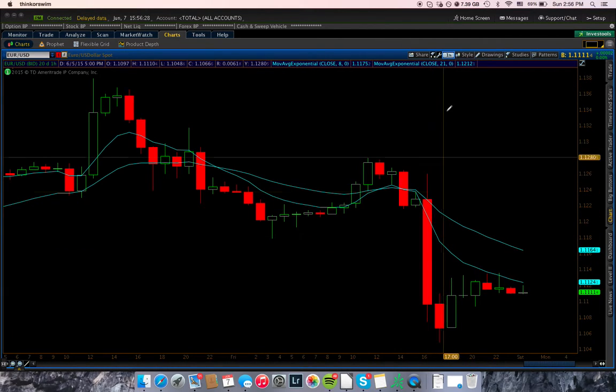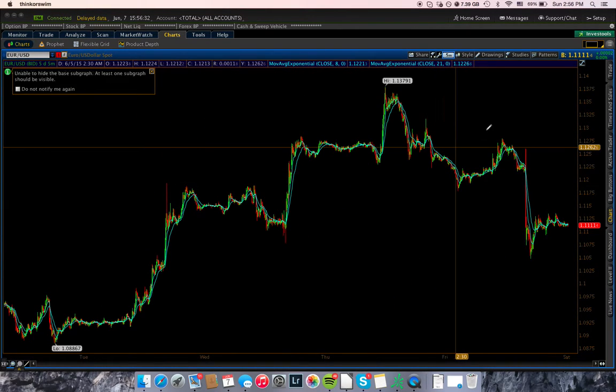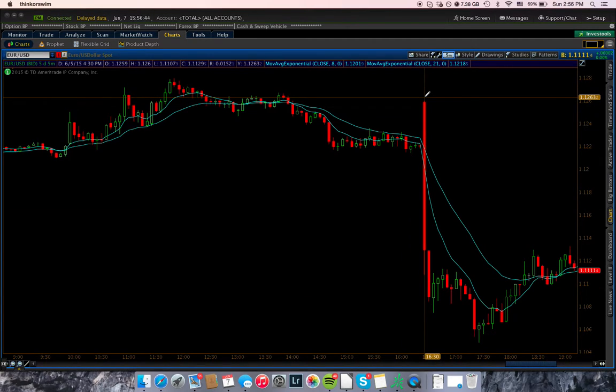If we look at the charts, all of that movement came in a period of less than 5 minutes. That's what happens when a news announcement comes out like that, and it's relatively unexpected. There's always a big move like that, and a lot of times you're very lucky to catch the move.